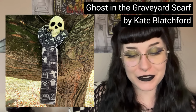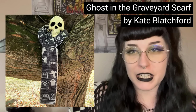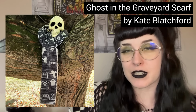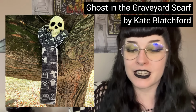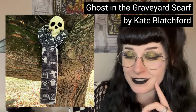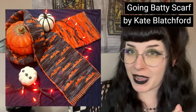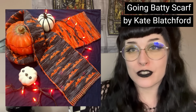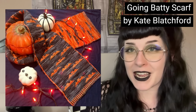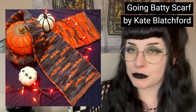Our next scarf is the Ghost in the Graveyard scarf. This double knit scarf is decorated with classic spooky graveyard designs, obviously perfect for the Halloween season, but even better for the Halloween year-round type of person, like me, maybe like you. This same designer has also brought us the Going Batty scarf, which is another double knit scarf but with a repeating tiny bat design. Because these are double knit, they're both reversible.